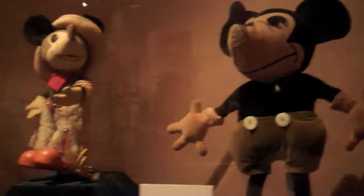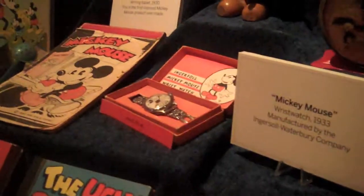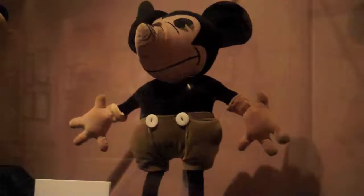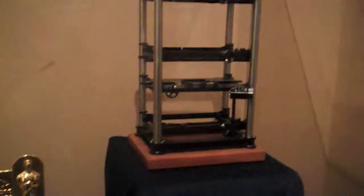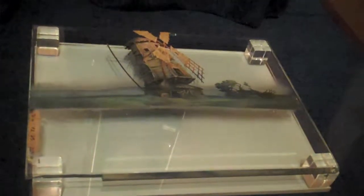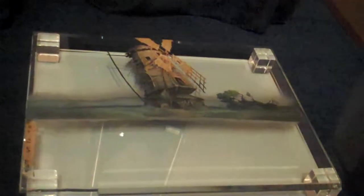And we got some toys. Wristwatch, 1933. It's amazing how Mickey Mouse has changed, huh? The toys, look at that. This is supposed to be a multiplane camera. This is the device that Walt Disney himself patented. And this, by the way, is an actual frame from one of his biggest Silly Symphonies cartoons, The Old Mill.